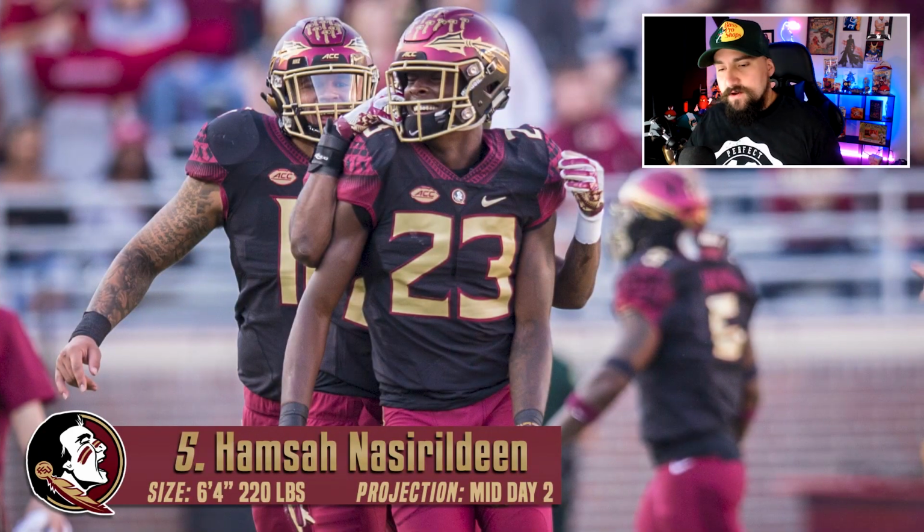At 5, I got Hamsaw Nazari out of Florida State. And honestly, when it's all said and done, this guy could probably convert to linebacker. He's got immense physical tools, but really his bread and butter is around the line of scrimmage. The only time I really saw him make big plays in coverage were against Alabama State, against lesser competition essentially.